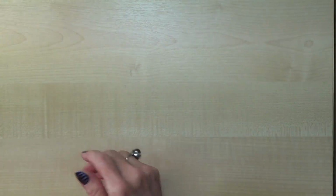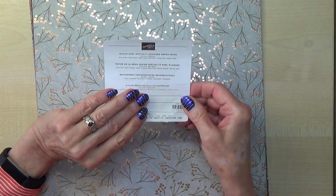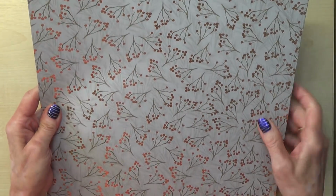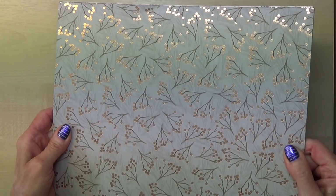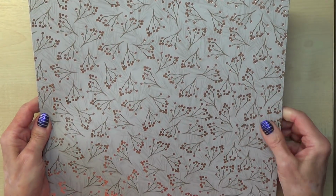Where should we put these? And then we received 3 sets of designer series paper. The first one is called Joyous Noel Specialty Designer Series paper, and these are absolutely gorgeous. Now I think this colour here, the foil, I'm sure that is bronze. It is just absolutely beautiful.